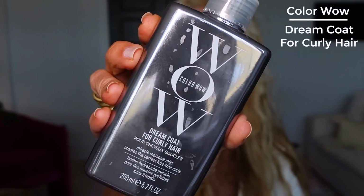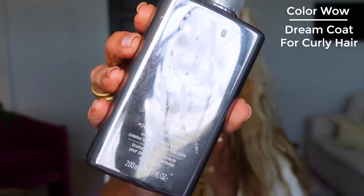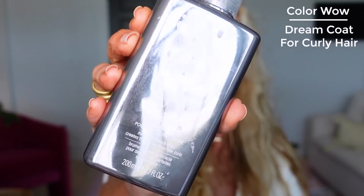And then this is my OG, the Color Wow Dream Coat for curly hair. I have used this for years. I think that this has helped me a little bit more than this. And to be honest with you, what has helped me the most is getting layers cut around my face. I'm not crazy about them when I try to do a blowout, but when I'm letting my hair air dry, it helps so much.